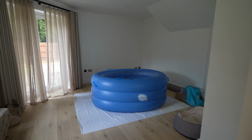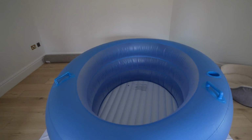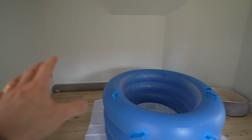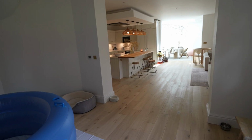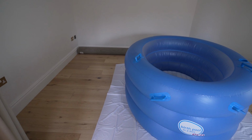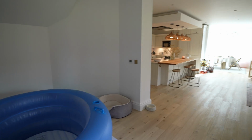So the bath and pool, there it is. Really excited for this. We're going to cover up all sheets around here, sheets going into there so that the midwives can have a space to sit and chill out and get some music on. So yeah, that's this room.